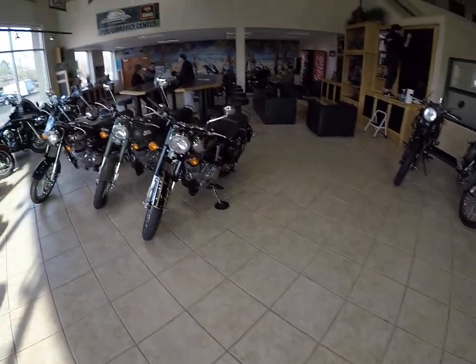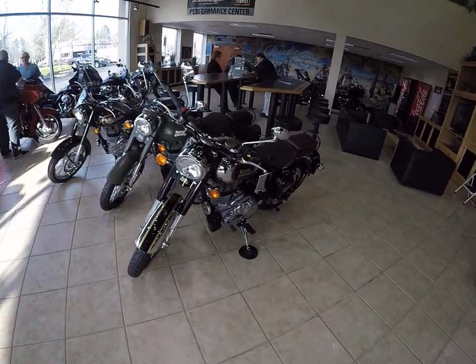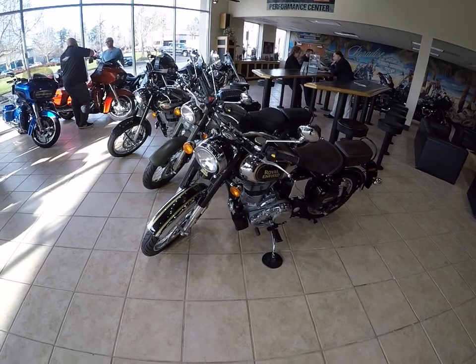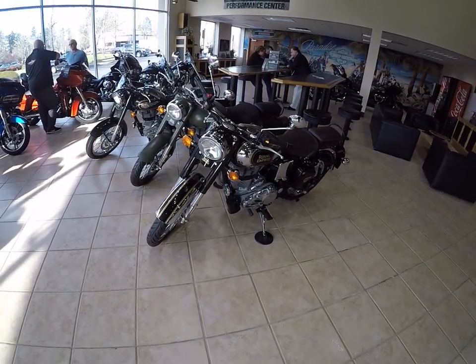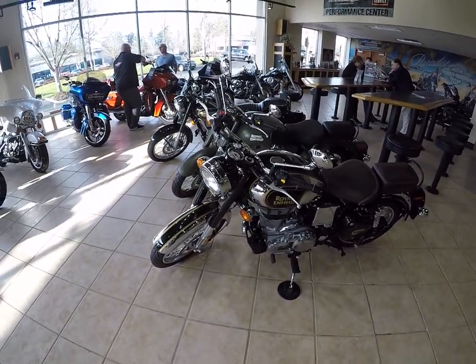This is our Royal Enfield area over here. So these are the more classic Royal Enfields. They're super cool. Really, they're like riding a vintage bike that's brand new. You know, the motor, the everything. They're a very simple machine. They're cool. Definitely not a rocket ship, but for what they are, they're awesome.